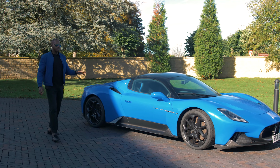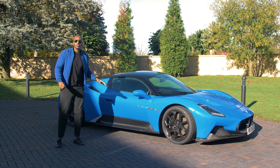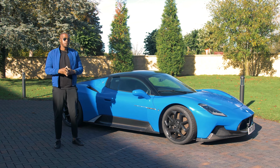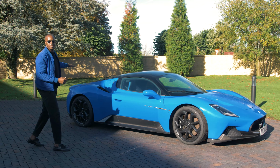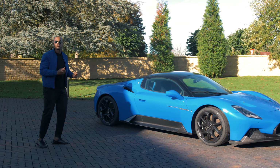And while it is the MC20 and this is the coupe, I am going to mention the Cielo, a notable mention, the convertible that came out earlier this year, because they've managed to retain this elegant silhouette that this car possesses. And that, my friends, is truly a triumph.